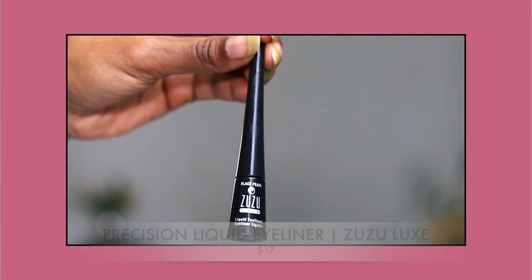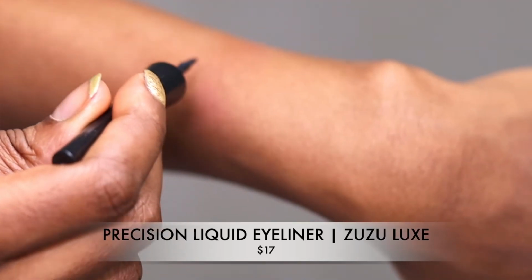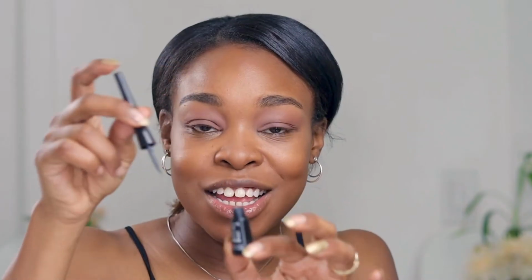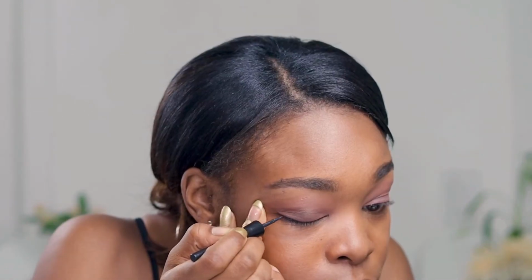Okay guys, so I think it's time for liner. This Zuzu Luxe Precision Liquid Eyeliner by Gabriel is absolutely amazing. So this is in the color Black Pearl, and I have a few of these liners. I have the purple amethyst, and it's so fun to play with. One day I will definitely show you that. But I'm just gonna go on with my basic black, and I absolutely love this precision tip because it allows you to do like no wrong.